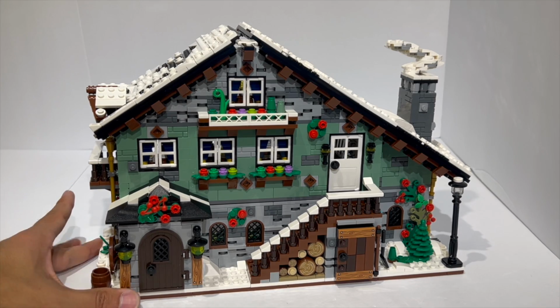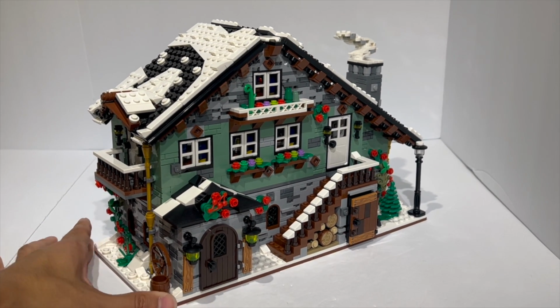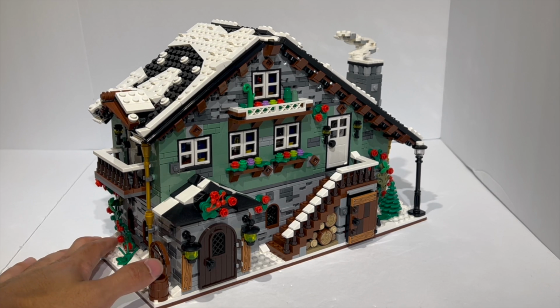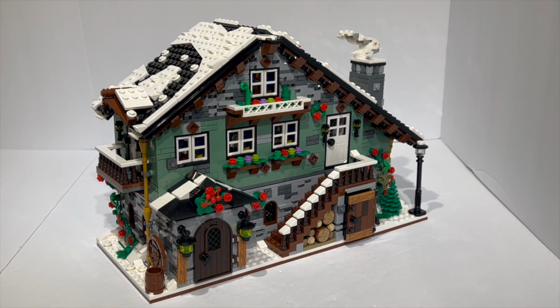Unlike a lot of the other Bricklink AFOL Designer Program sets, this one is not very fragile. It just comes together really nicely. It's very sturdy and solid, and overall, a fine addition to my collection of Winter Village style sets. That's all for this review. I hope you enjoyed this in-depth look at the Winter Chalet, and thanks so much for watching.